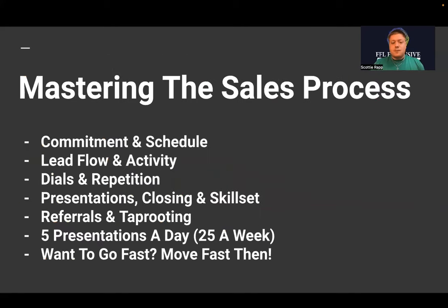So mastering the sales process, guys, comes from these simple things: commitment and schedule, right? Want to make a lot of money here, want to protect a lot of families, have strong commitment, have a strong schedule. Want to make a lot of money here and want to protect a lot of families, have good lead flow and a high activity level, right?